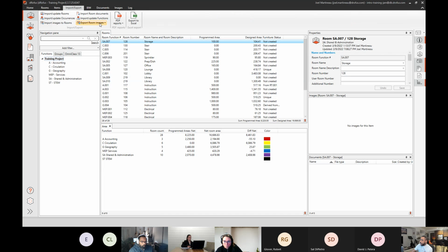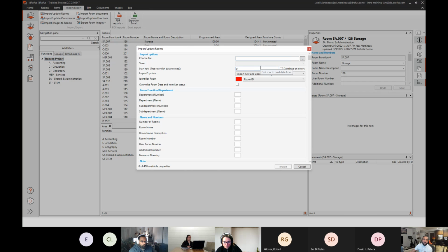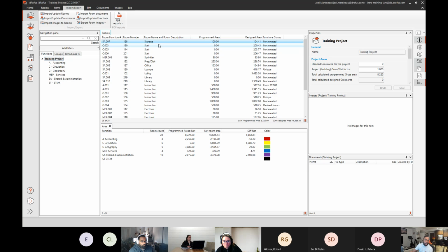Also, the same way that we exported, we have the opportunity to import. I'll take rooms for a second and say import update rooms. I can choose an Excel file, and as long as I have the structure of that Excel file in a way that I can map it to DRofus, I can import information in. Whether that information is related to rooms or items, if I can get it out into Excel, maybe with a little tweaking, I can eventually get it into DRofus via that Excel import. So three different ways to do that.